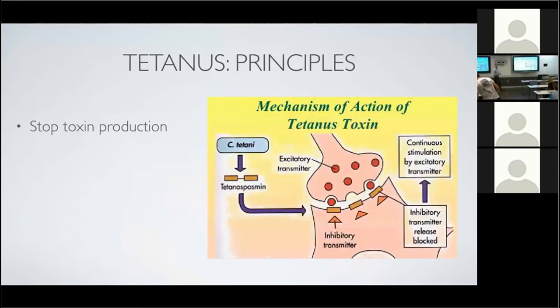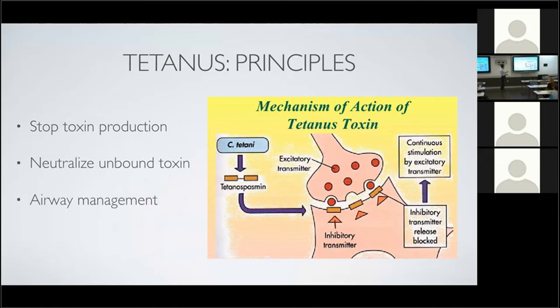And then management principles are really to stop the toxin production, because bound toxin is irreversibly bound. You can't get rid of it. So all you're trying to do is stop the toxin production and then mop up any residual toxin that's floating in your bloodstream before it can attach to the nerves. Once it attaches to the nerves, you really have to wait for the nerves to regrow their nerve ends. So neutralizing it, that's the rationale for immunoglobulin.